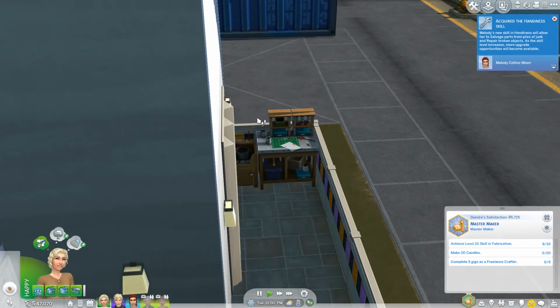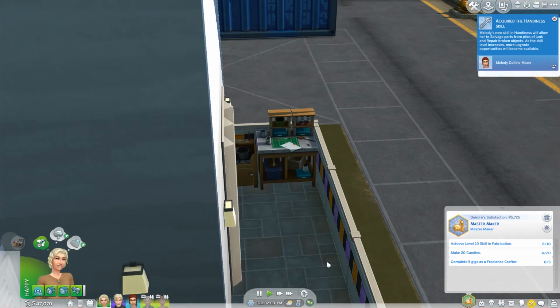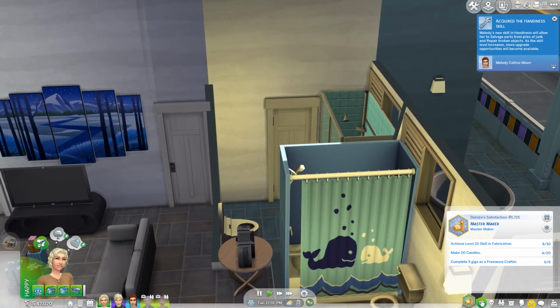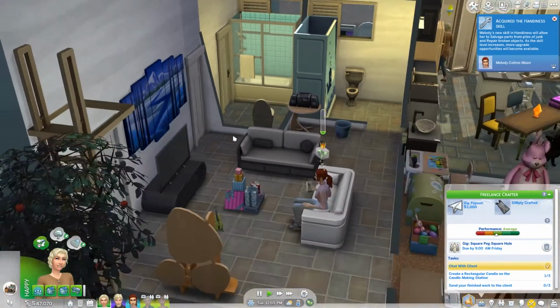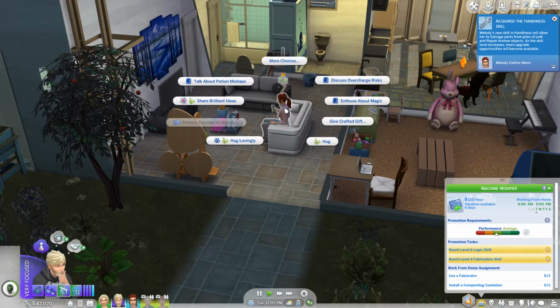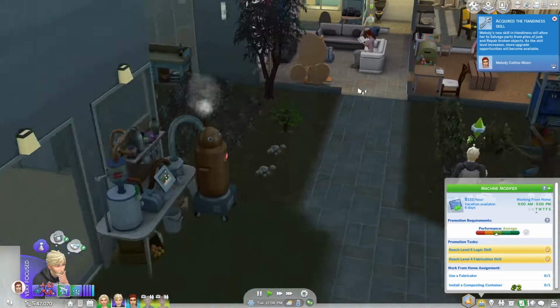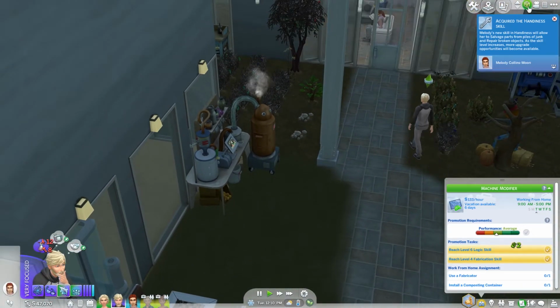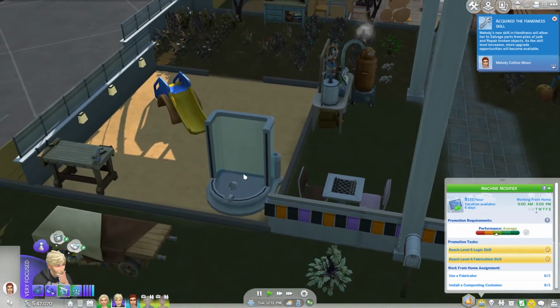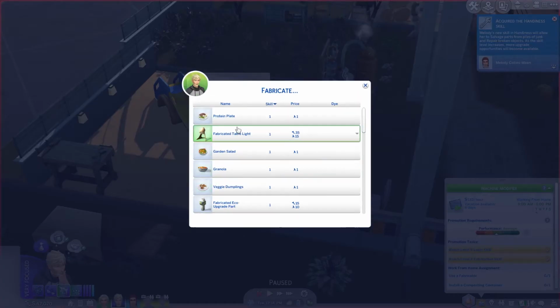So we're going to make another candle, because she needs to make a rectangular one, 2 more of those for her gig, which is right here. And I do see she's hungry. So why don't we see Connor and have him try and rally the troops. And then once we have rallied the troops, I'm just going to put the walls all the way down. We're going to have him make an eco upgrade part.